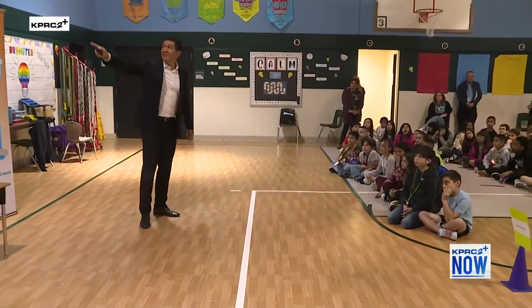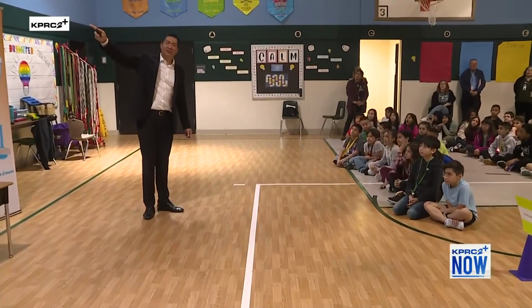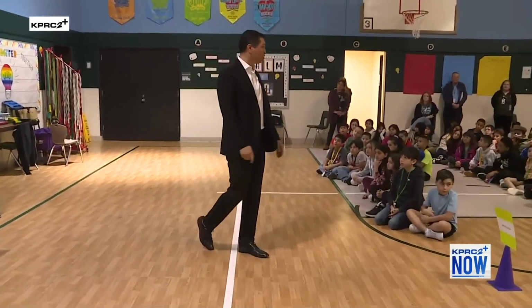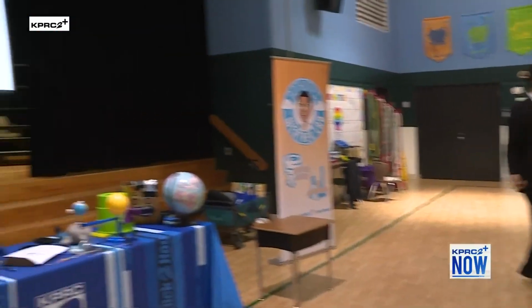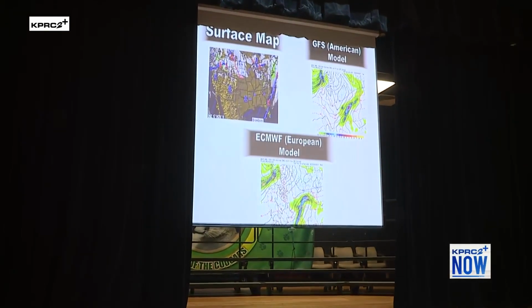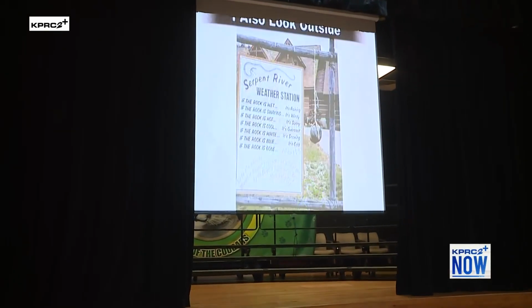I have surface maps. So do you see where the H is, the high pressure on that map to the left? Do you see how it's all completely clear? There's no clouds there. It's heavy. It's stopping even the clouds from forming. Where the low pressure is up to the north. And where low pressure is usually, there's going to be storms.